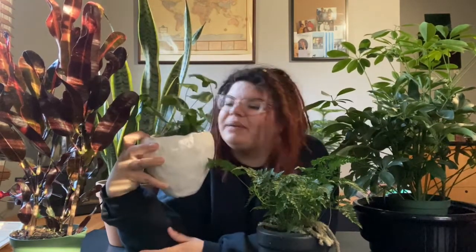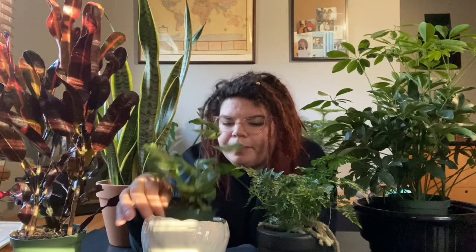Isn't this such a cute little pot? My friend Nunya gave it to me. I love it. It's perfect for her. All I'm gonna do is put some rocks in there. I haven't worked on them or anything. I just got them yesterday, so they're all in their nursery pots.